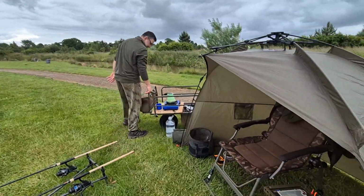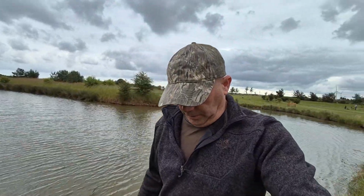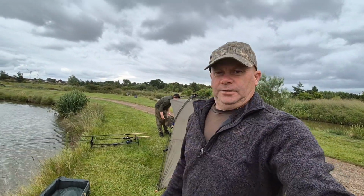Nice little bivvy that, like, so I'll definitely have to get a bivvy. That's his day bivvy, and then he does have another bivvy for doing the night. Like I say, if we get any action, I'll bring you back. If Jeff gets in the action, we'll run over here and see what Jeff gets. So bugger all like usual. Just going to sit back now and relax for a bit and see what happens.